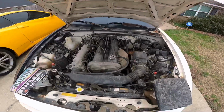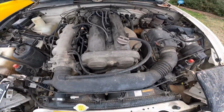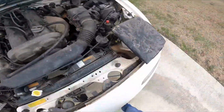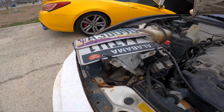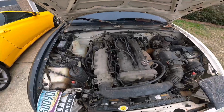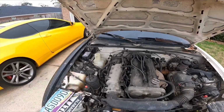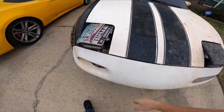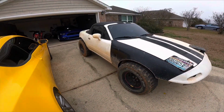As far as under the hood goes, again, it's bone stock. Stock intake, stock header, manifold. It does have a Hoonigan oil cap cover. So, I mean, it's got a little bit of mods. It only has one headlight cover. Looks like whoever owned it before me tried to make one out of license plates, which, I mean, I'm just going to leave it because, you know, it's kind of cool. Little bit of surface rust on the windshield wipers and whatnot, but overall, it's a pretty clean Miata for what it is. And the deal I got on it, and speaking of that, let me explain.